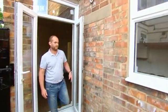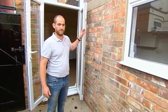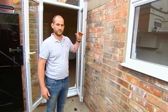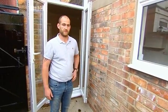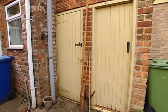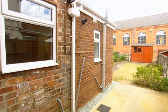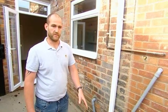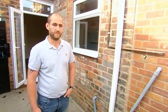All right, so out here we blocked the old kitchen doorway up, and there was a window here, and we cut that out and put the French doors in, and we figured this gives us more light into the dining room and extra kitchen space, like for the units. And coming along here, this used to be the outside toilet and a shed, but we knocked all that down and put up a new extension when we moved the bathroom too. We had a bit of an issue with the drains, so we had to move the manhole, run new drains. But overall, I'm really pleased with it.